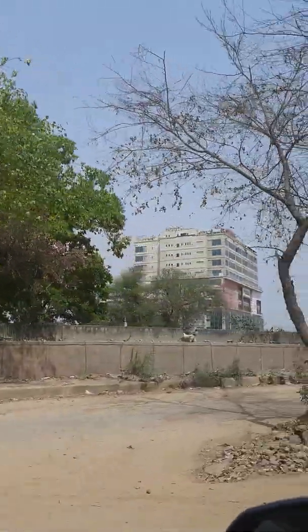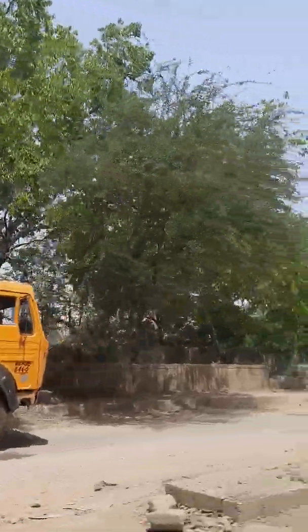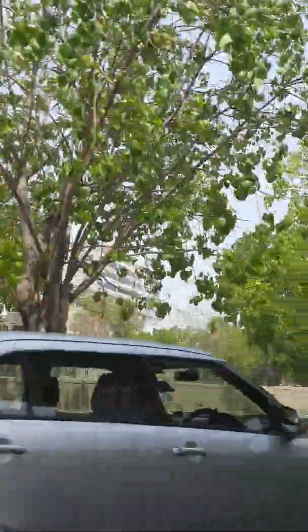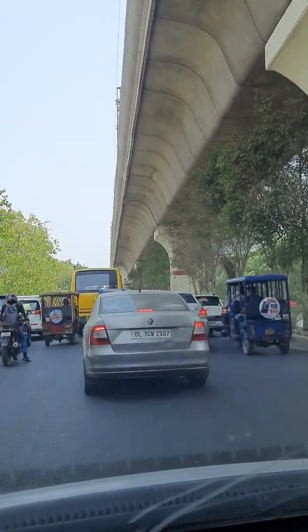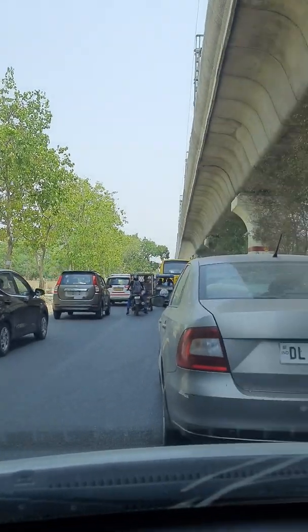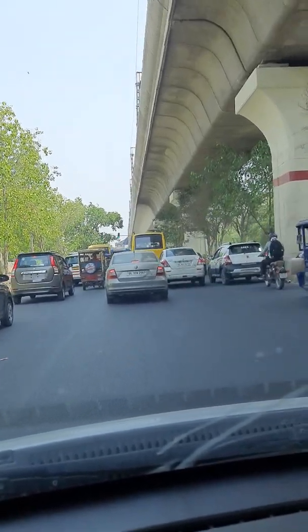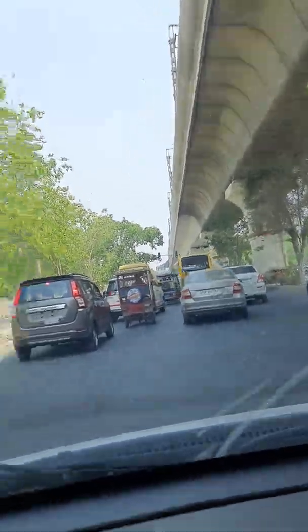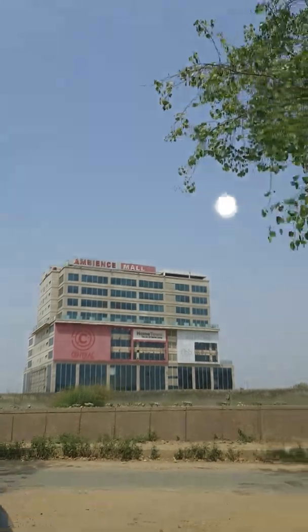Now it's Ambience Mall of Rohini area. You can see, very famous mall of Rohini. Very wide road going towards Netaji Subhas Place. It's Ambience Mall. Ambience Mall of Rohini.